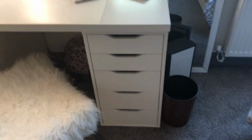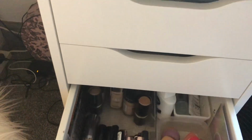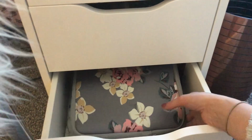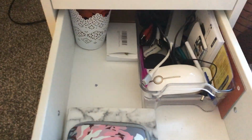And then in these drawers, I'll give you a little sneak peek. I just keep all of my makeup in these ones, as you can see. That one's palettes, and then this bottom one is all of my camera equipment in there and everything that I need for like YouTube and that. A little journal that I write in like my video ideas and that. So that all stays in there.